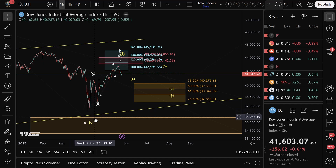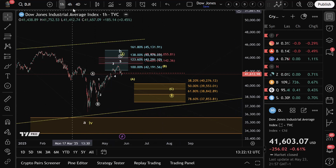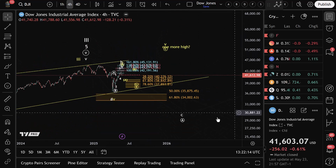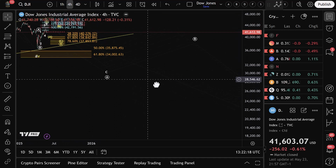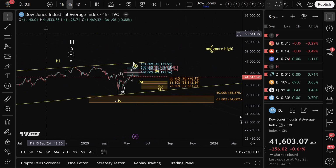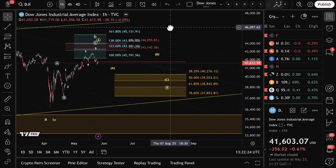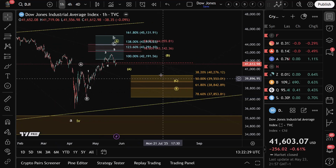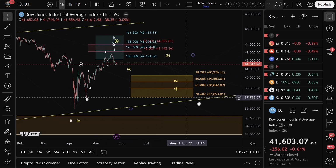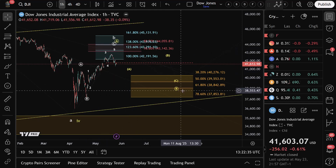But it could also just be the A wave of a much larger correction, which could actually send us into a much, much larger bear market. We discussed that in the last update. For now, we don't know which one it is. I am leaning towards the yellow scenario, which is the bullish scenario, but really both are possible interpretations. It will be revealed probably over the coming weeks due to the structure of the decline.